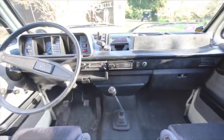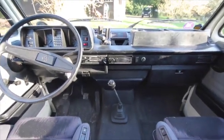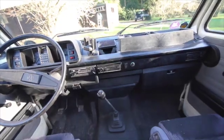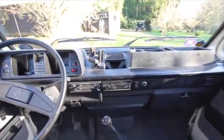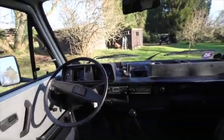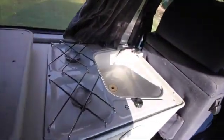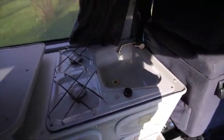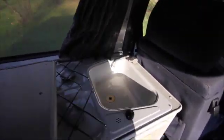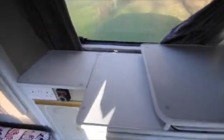CD radio. It all works. Heater works, blower works, everything works. There's an ashtray that's missing, but you can put a blanking plate over it or get another one from eBay or somewhere. Opening quarter light on the driver's side. And some very nice touches. Hooks up there, don't know what for. Sink, cooker. It's a 2-burner cooker with no grill. Not sure that's an advantage or a disadvantage. Just means you've got more room underneath, I think. Anyway, we will go for a drive.